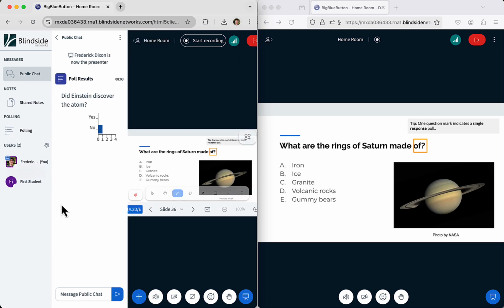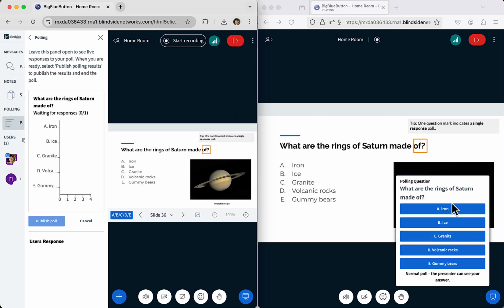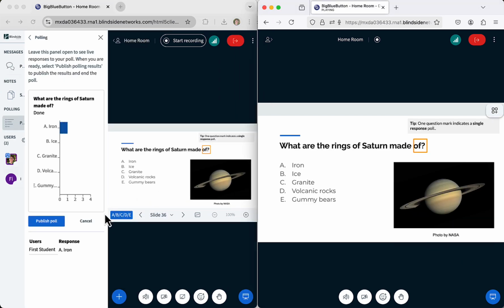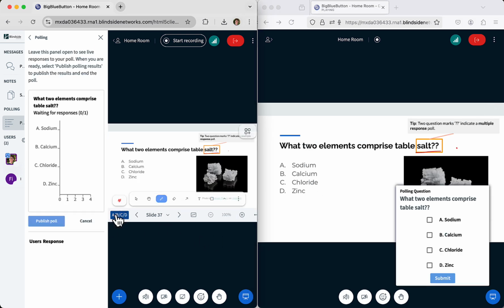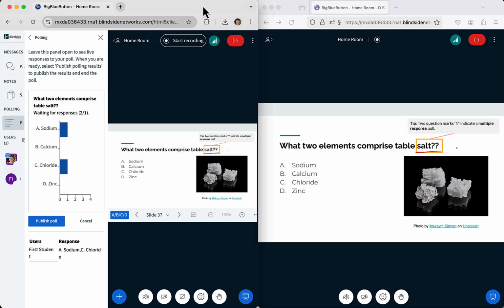Let's try another one. What are the rings of Saturn made of? A, B, C, D. Okay, again, I don't have to type anything in. It's made of iron. It's not gummy bears. And again, I can publish, or I could just go to the next. Here's an example of a multiple response. I use 2 question marks. So in this case, I can respond back to multiple choices. So salt is sodium chloride.